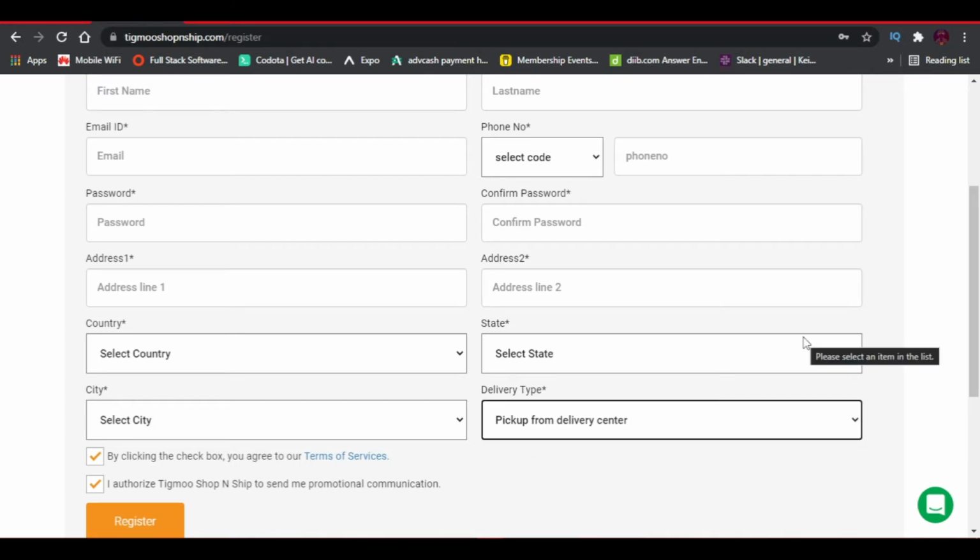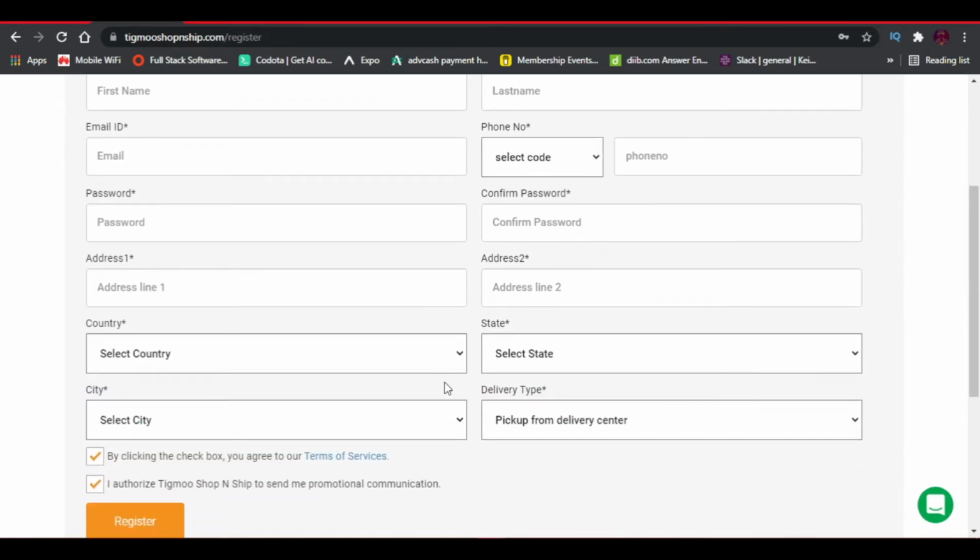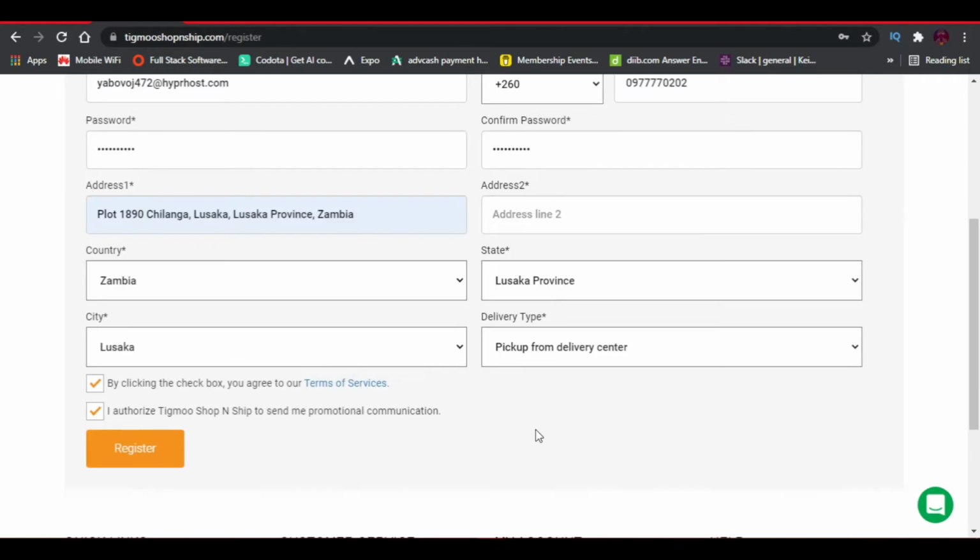With Tigmo Shop and Ship, they can either deliver your parcel to your home or you can collect it at a collection center. For the address, you can just write the same thing, like house number and so on. It's up to you. Enter your phone number, confirm the password, and write your last name. Once you do all these things you're going to receive an email. Let me fill in this form and we'll get back to you.